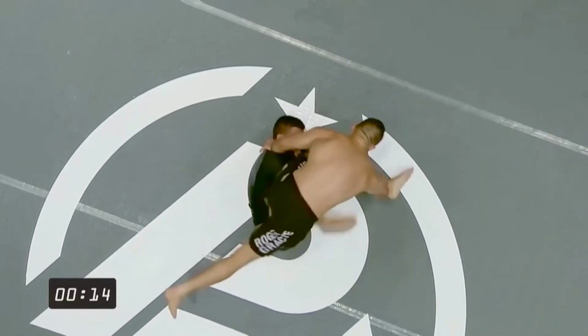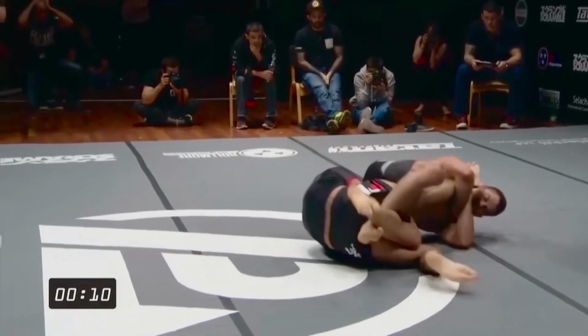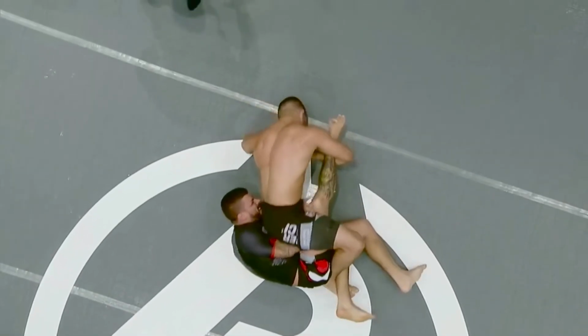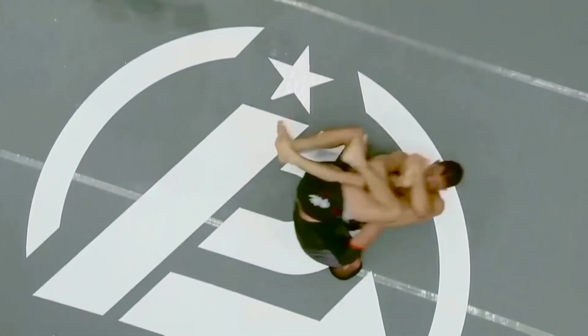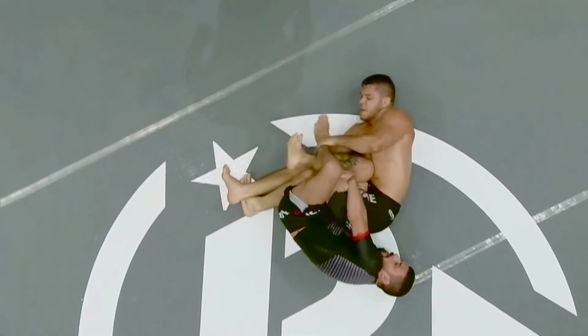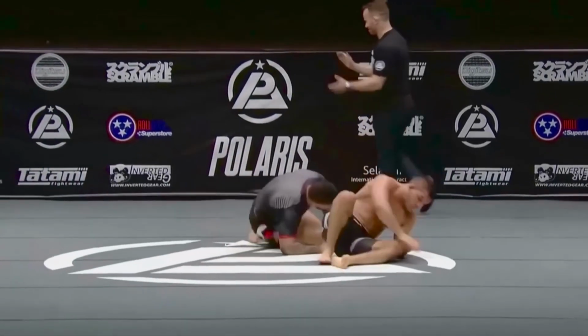Negromonte looking to backstep out of this and attack a leg. Straightening on the knee bar. Now that is incredibly deep. 8 seconds left. He is arching into this. Rios just manages to create a bit of a bend, and he figure fours his own leg. Wow, that was tight, that was deep.